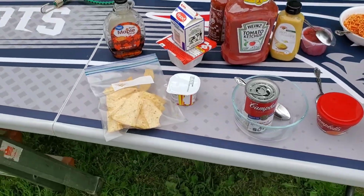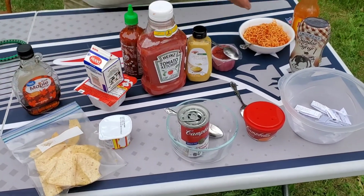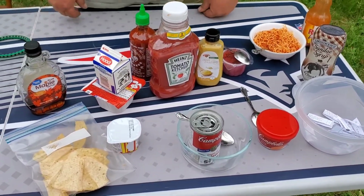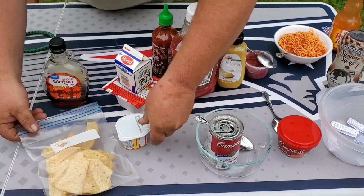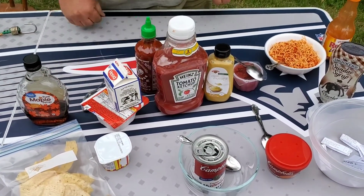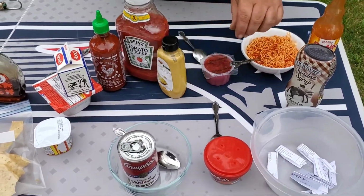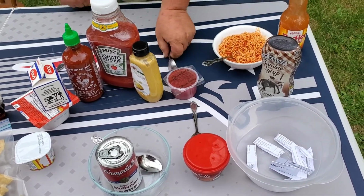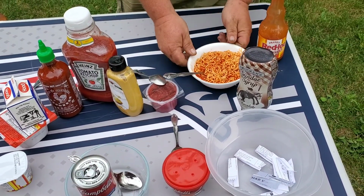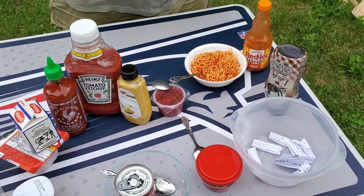All right, guys. So the challenge consists of us trying to eat foods while a leaf blower is blowing in our face. So we got 10 items here. We got maple syrup. We got chips and dip, cereal, milk. We got the sriracha, ketchup and mustard, cream and tomato soup, the strawberry cup, and we got spaghetti with Frank's hot sauce and chocolate syrup.